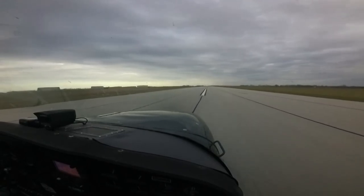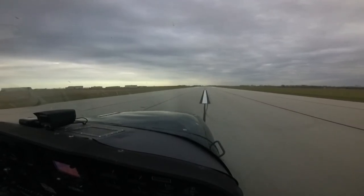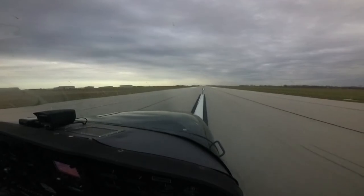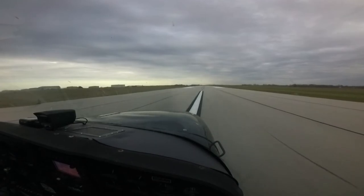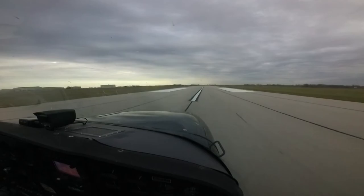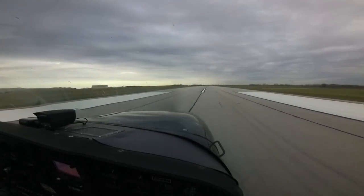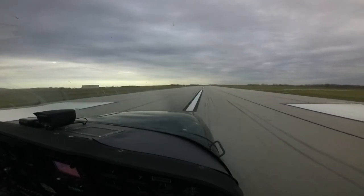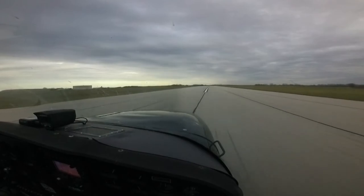Nice pattern. Century Tower, Twin Comanche 301 Echo Mike. Comanche 301 Echo Mike, New Century Tower, stay in position, please. I'm about 2.5 miles out on the low closure, 36. Comanche 1 Echo Mike inside runway 36, clear to land. You clear to land, 1 Echo Mike.